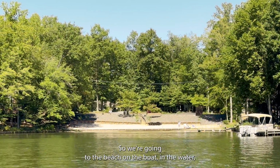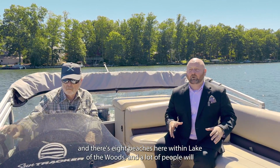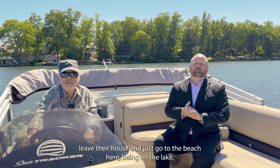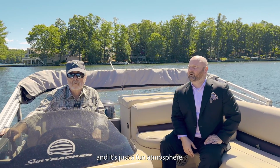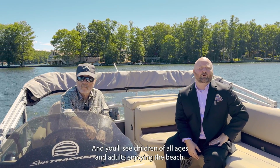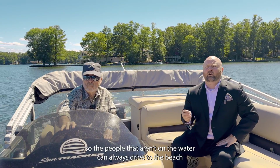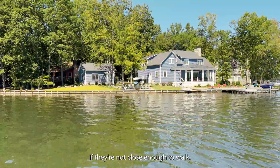So we're going to the beach, on the boat, in the water, and there's 8 beaches here within Lake of the Woods, and a lot of people will leave their house and just go to the beach here being on the lake, and it's just a fun atmosphere, and you'll see children of all ages and adults enjoying the beach. There is parking at most of the beaches, so the people that aren't on the water can always drive to the beach if they're not close enough to walk.